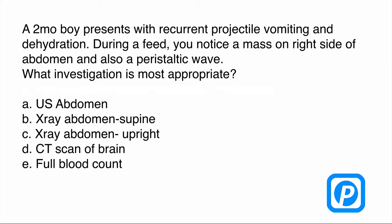2-month-old boy presents with recurrent projectile vomiting and dehydration. During a feed, you notice a mass on the right side of abdomen and also a peristaltic wave. What investigation is most appropriate? You are suspecting a pyloric stenosis. An ultrasound abdomen shows a thickened and elongated pylorus, which confirms the diagnosis, and a referral could be then sent to surgeons.